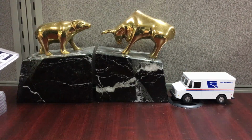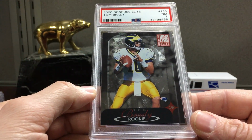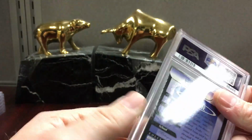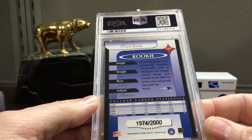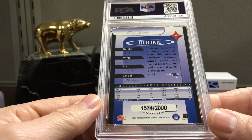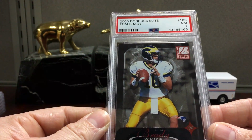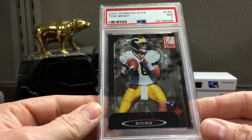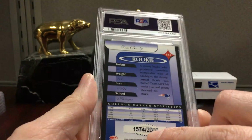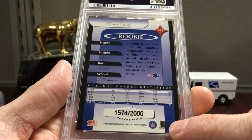Next up is an Elite in a 7. So not what you're looking for, but it does have that rough corner. So PSA 7. The front looks really good. So this is the base one. So the numbering should be 501 to 2000, if that makes sense.